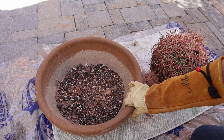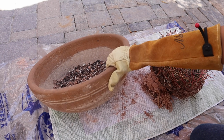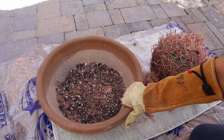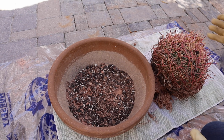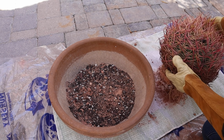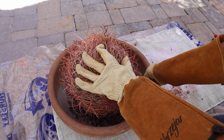This is the terracotta pot that I will use. This is a 15-inch dish, and it's about maybe 7 to 8 inches in height. And I already have some of my cactus soil in here mixed with the native desert soil. So let's see. Oh, this is heavy. Oh my gosh. All right, perfect fit.